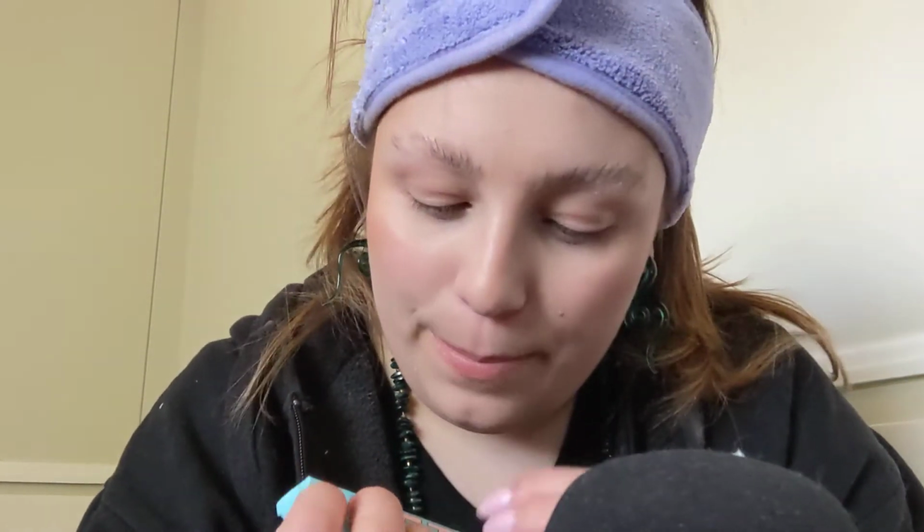The first product I'm going to show you, I actually already have one coat of on. I wanted to try it out. It's a lip gloss. It's the wet with plumper, deliciously wet gloss.